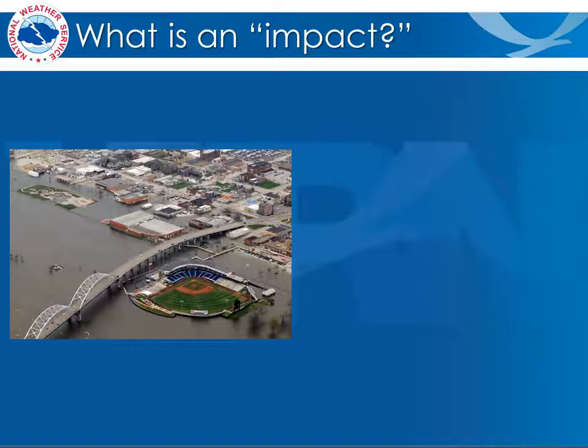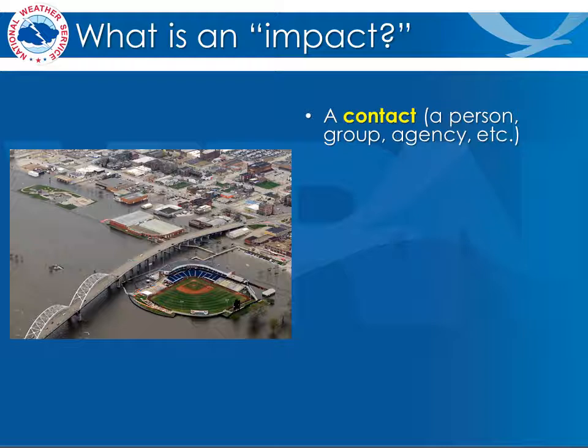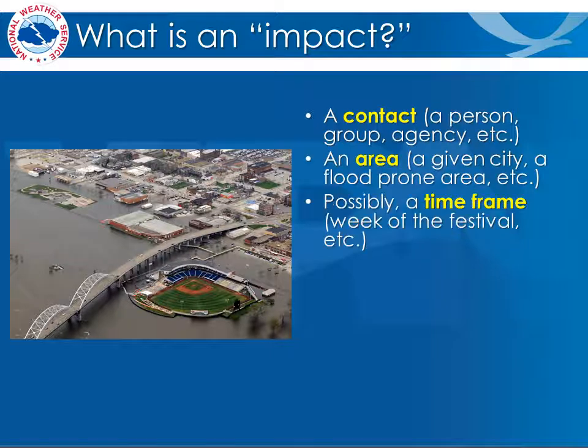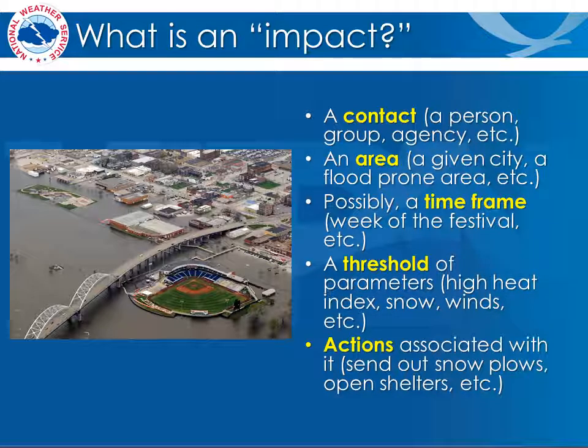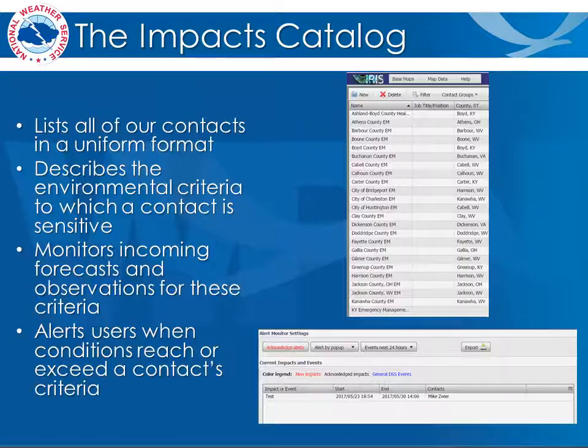So in discussing the Impacts Catalog, we need to define what we mean by the word impact. It has 5 parts: a contact, an area, possibly a time frame, a threshold, and associated actions. All parts are necessary in order to ensure that the impact can be correctly cataloged, monitored, and acted upon. This is the information that we will be collecting from our users to provide enhanced decision support services.